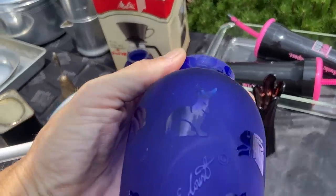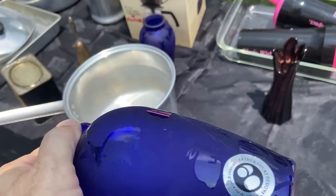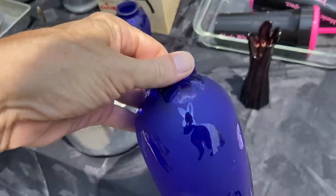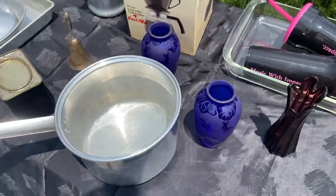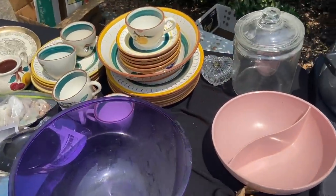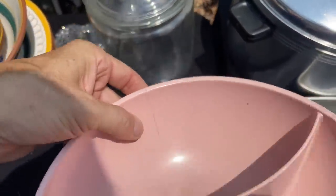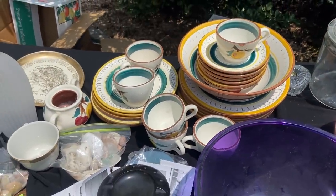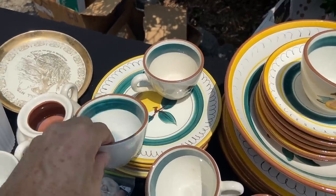Now, these are cool, but they're pretty recent. They're offshore and they are sandblasted, so they're very basic. Yes, they're etched like cameo, but I would call them more of an etching than a real cameo glass treatment because it's just one layer of glass. Melmac, this has got a crack in it, so don't believe that Melmac never breaks. I do like the Stangl. I think they're just such happy patterns. It was made near here in Flemington, New Jersey.